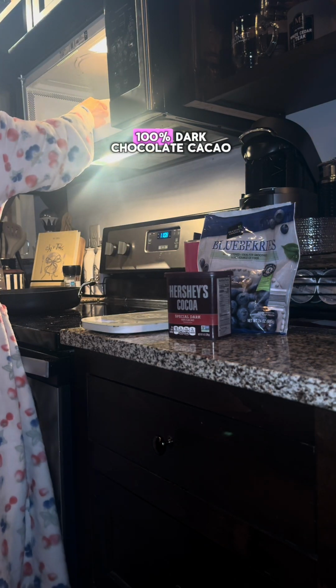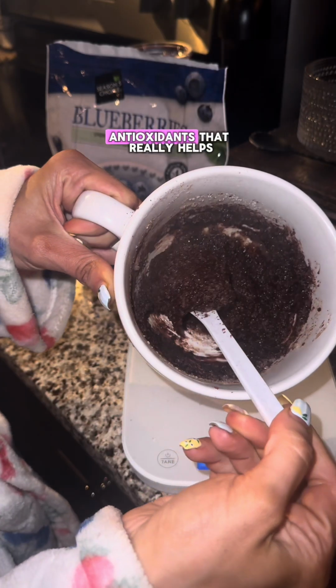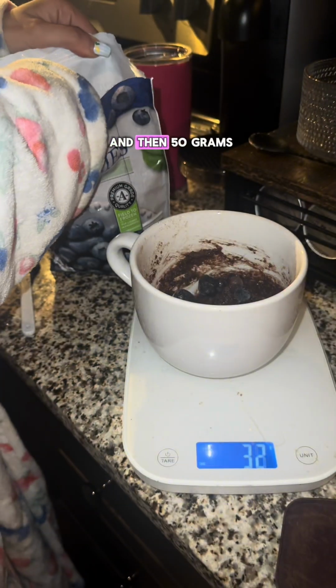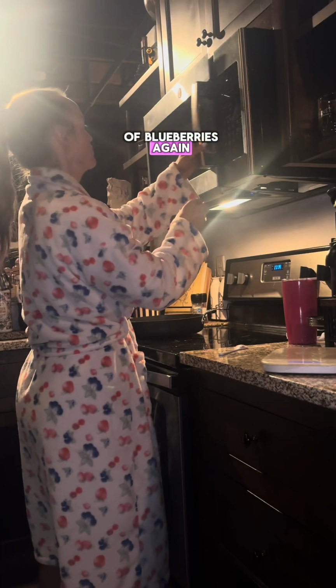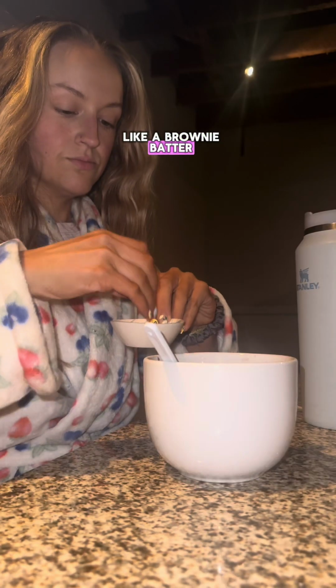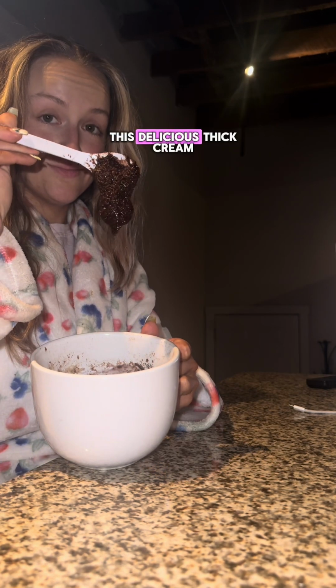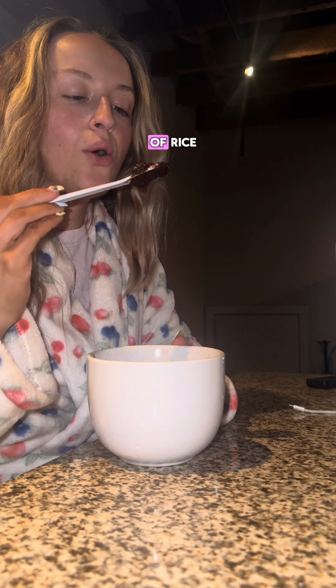So I add in 100% dark chocolate cacao. This is great right before bed. Antioxidants, and it really helps you sleep. And then 50 grams of blueberries. Again, some added fiber, antioxidants. It's just so thick, like a brownie batter, so good. Take my nightly vitamins, and then we're going to enjoy this delicious, thick cream of rice.